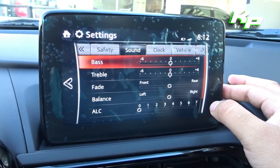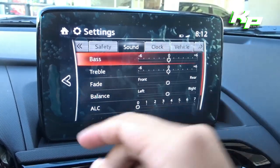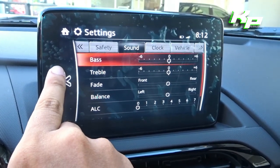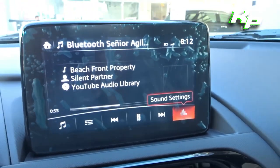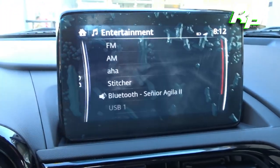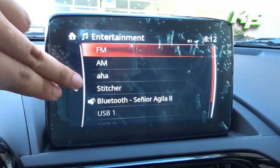This is your sound system. It contains your bass, treble, bands, fade, ALC, and all that. Hit this button right here to go to your different media sources.